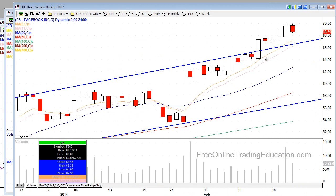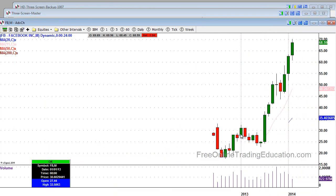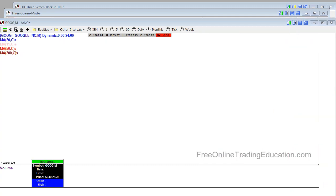Facebook daily charts up, up, up, up, and we're just looking for a pullback. Here's a weekly chart, up, up, up, up. We're just waiting for a pullback. You're too late to the party. Here's the monthly chart. It's just up, up, up, up. Just waiting for a pullback. You're too late to the party. Jumping into this right now long.